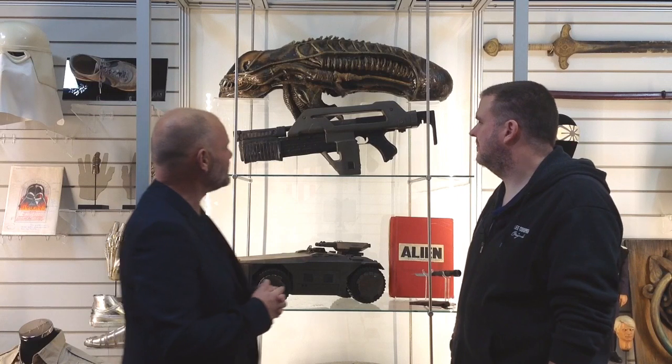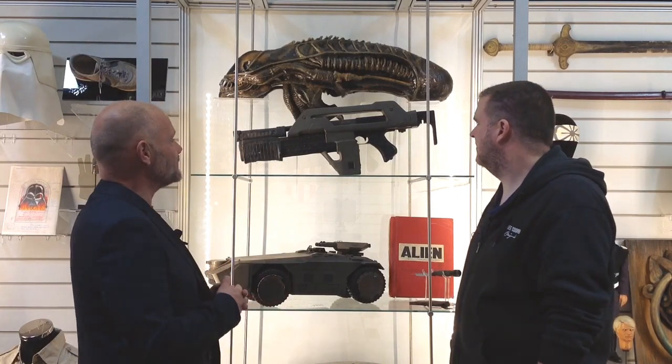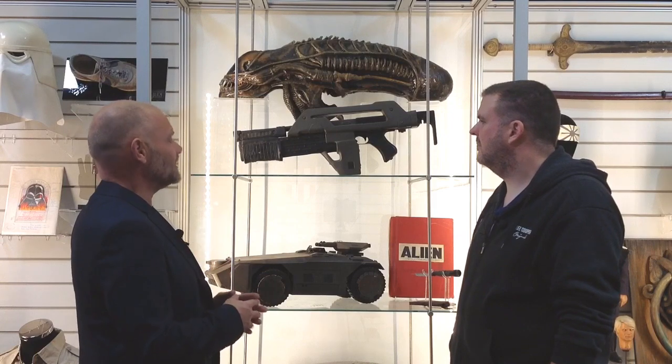The pulse rifles, I think, were painted by a different department, and these are much more green. But that is original. It's original reference. It's in really good condition. We've seen a few of the fiberglass stunt pulse rifles around over the years. This one's in really, really good shape.